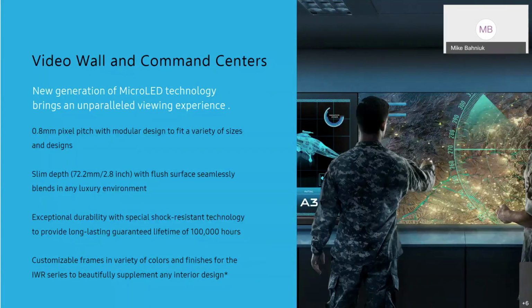So the look and feel is you can fit any size room, from smaller rooms that are super high res up to big conference rooms or command and control centers. And we're seeing a really big demand for, again, more visual communication, bigger sizes, higher res.